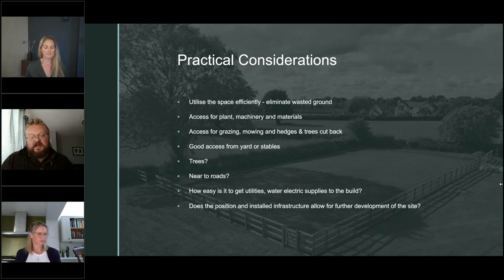Lastly, does the position and installed infrastructure allow for further development of the site? Again, this is about future-proofing. If this is the start of your development, it might be quite modest at the minute. Down the line, hopefully things will expand and evolve. You can build a 40 by 20 arena, and we build them in such a way that in 5 years' time you could say, right, let's stick 20 meters on it, let's make it a 60 by 20 full size dressage. Your kids who are on Gymkhana ponies at the moment, when they get to teenagers and they're show jumping, well, let's make it a 40 by 30 so we can fit more jumps in. We can have doubles along the bottom end. And stables as well, slabs.